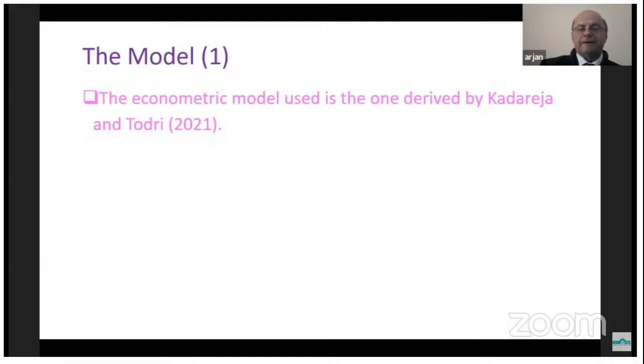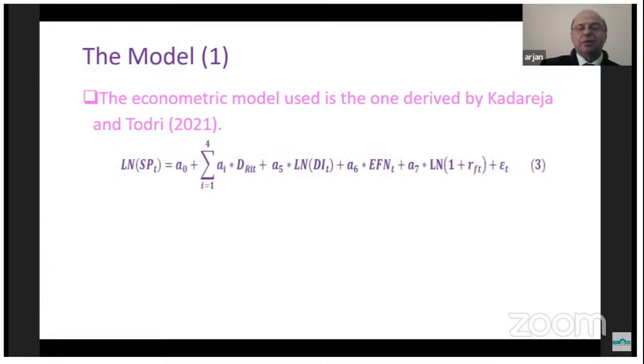Now, as I told you, I use a simple model developed by Kadareja and Todry in 2021, and that model explains the spread, the log of spread rather, on the left-hand side, using obviously rating variables, which are taken from Standard & Poor's and are appropriately included in the regression using dummy variable techniques. In addition, we add the democracy index, external financing needs, and we also add the risk-free rate, which measures somehow the willingness of global investors to lend money to emerging markets, sovereign borrowers.